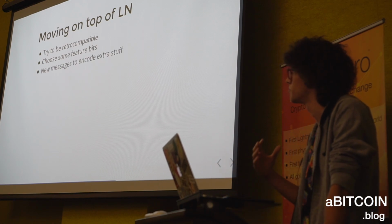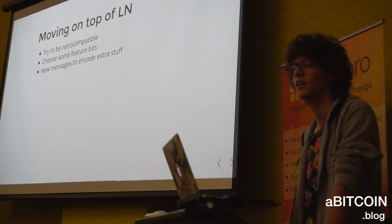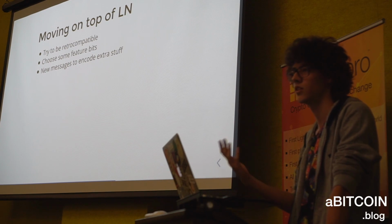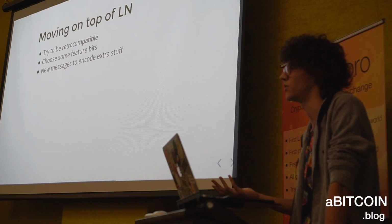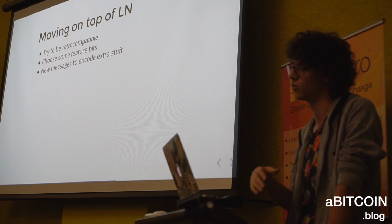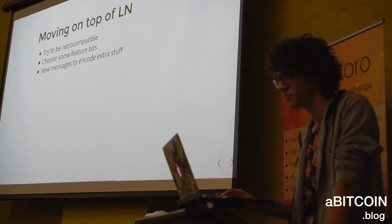We will need to define some new messages on the protocol level, because we have some extra stuff to communicate with other nodes. Like when we open a channel, we also have to communicate to the other node which asset we want to put in the channel, the amounts, and this kind of stuff. They're obviously not inside the current BOLT, Bitcoin BOLT version, so we will have to invent new messages and put this extra stuff inside.